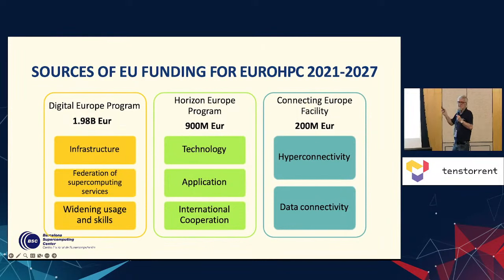So for the first target, Europe invests money. What Europe said is, the supercomputers are so expensive that it's very difficult for the countries to buy their own computer. Let's pay half, and then let's allow the countries to join effort, to co-participate in buying the machine, to be co-owners. So we did that. You need to multiply by 2, because this is the money the European Commission puts, but the countries need to match the money. So it's a reasonable amount of money.